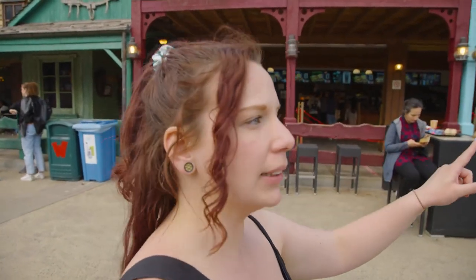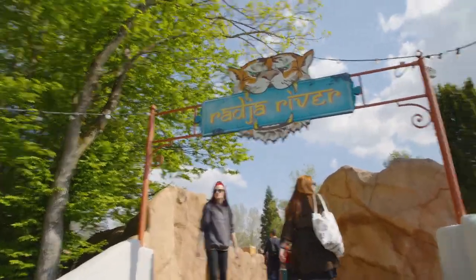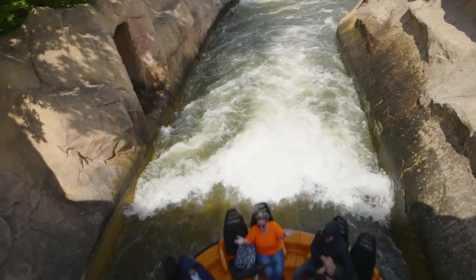What are we doing next? We're going to head over towards where the rapids are and the Boomerang and Rapido. We're going to do that popcorn trackless dark ride as well. We're doing rapids. Michael, rapids time! Where was she all the time?